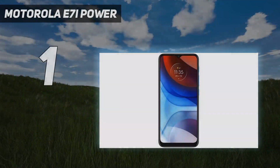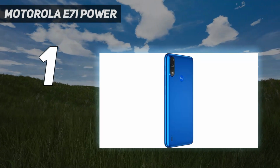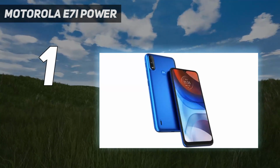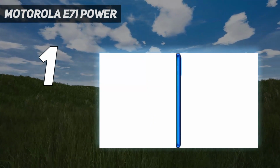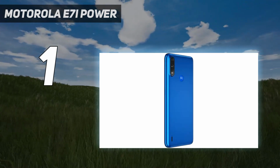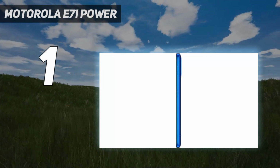Motorola E7i Power. Motorola or otherwise, the Moto E7i Power is one of the best smartphones you can get for less than £100. With a large 6.1 inch 720p screen, fast USB-C charging and decent performance, the E7i Power's battery life might not be as good as the Moto G10, but it still clocked in at above the 15-hour mark during our tests, which is great. The only real downside is the lack of 5G and a basic camera.